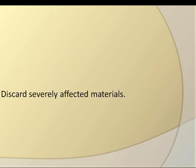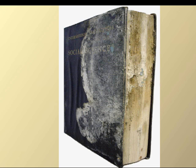And you might say, well, you really need the information. I would be very careful about trying to photocopy or scan, unless it's with an overhead camera, any moldy materials. You could clean the mold spores off using alcohol and cheesecloth, but it's a pretty dicey proposition. So unless these are the last known copies of something, they should just be discarded.